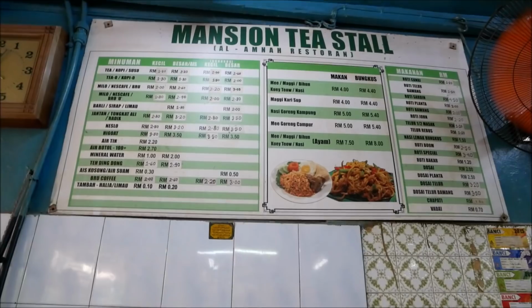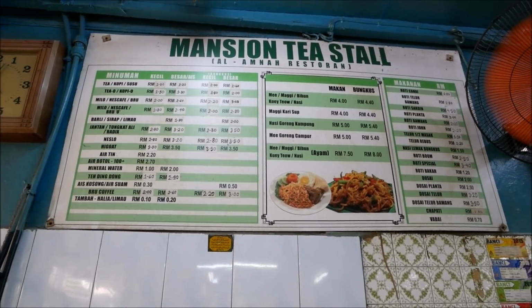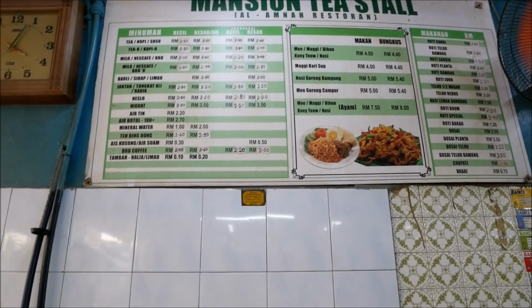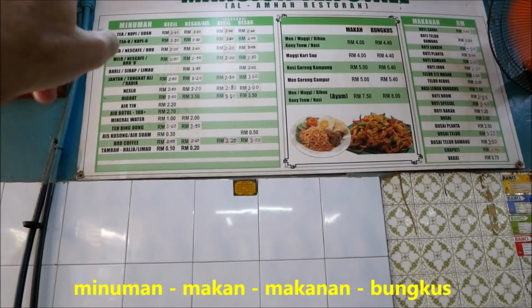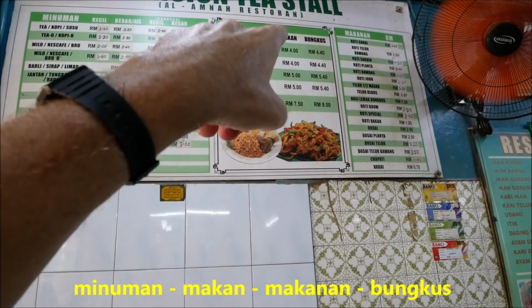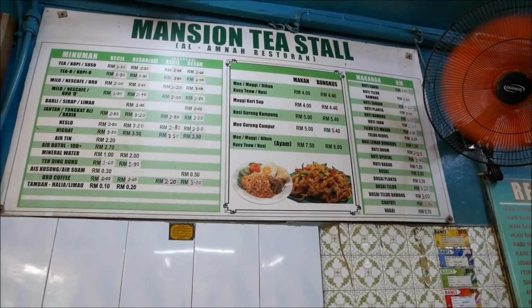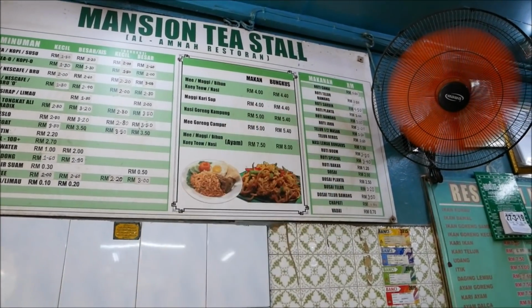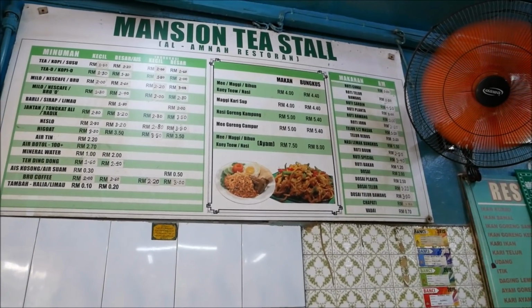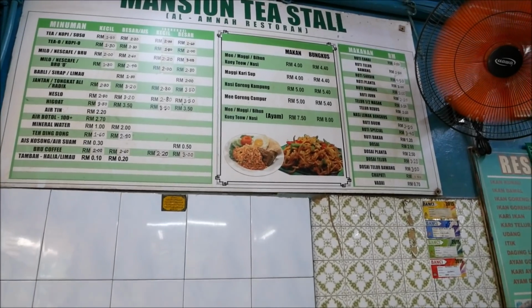Anyway, I'm going to enjoy my cup of tea and maybe have a snack here as well once I'm done my tea. So here is one of the menus at Mansion Tea Stall. And I've learned a few words. I've learned that minuman means a drink, and makan means to eat or food, and bungkus means to take away. Also makanan means food. And I think they're famous here for their roti, so I might try that next.